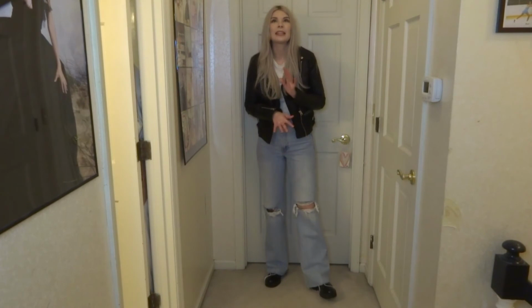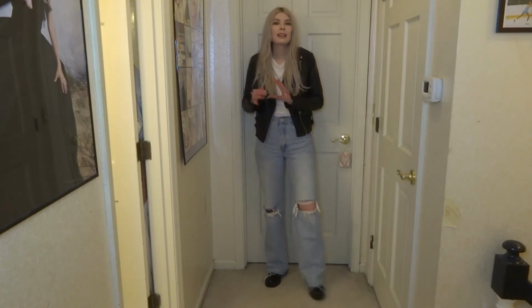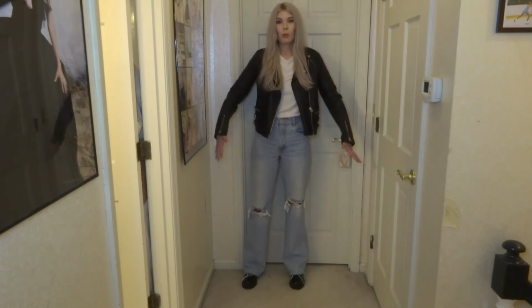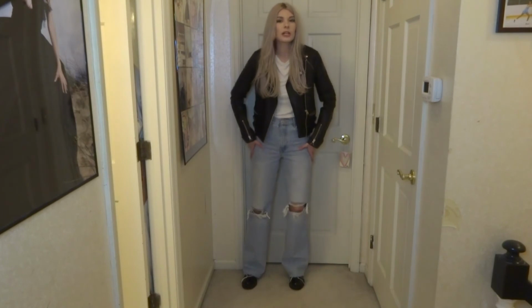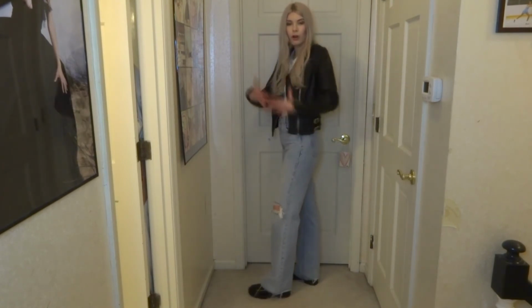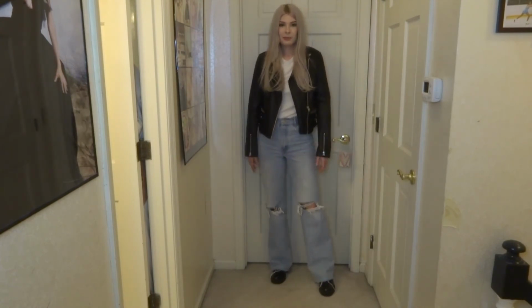I think if you did a graphic t-shirt, it would give it a different look, but I think the simplicity of it is what also makes it 90s-esque. I think it would be better if the jacket were a little bit more oversized, like I mentioned earlier, and probably more of a blazer style. A little bit longer as well. But I'd probably do a shoulder bag, a crossbody bag with this as well. And that's it for this one.